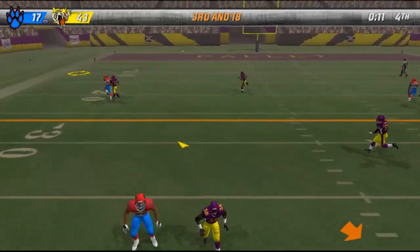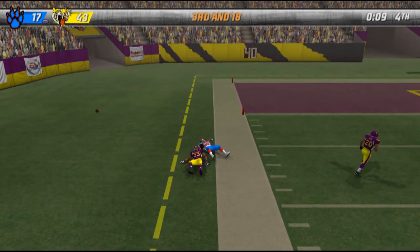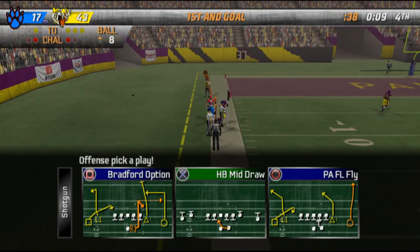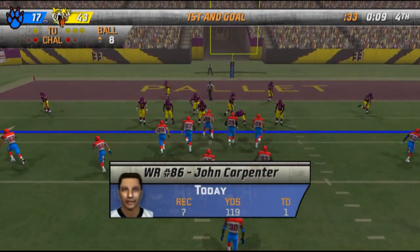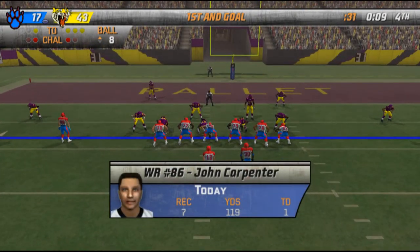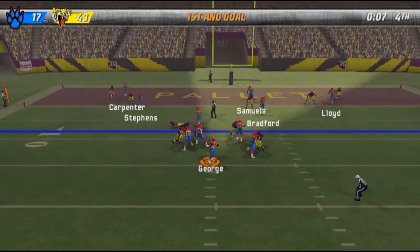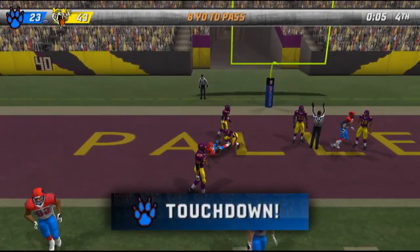Going long to the left. He's got it, and he's forced out of bounds at the 8-yard line. The grab. Touchdown, visiting team.